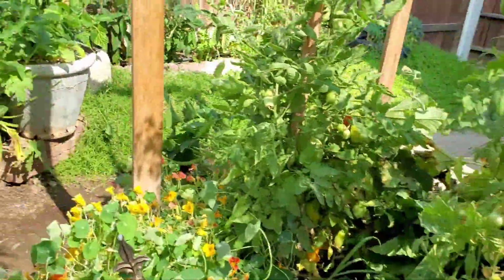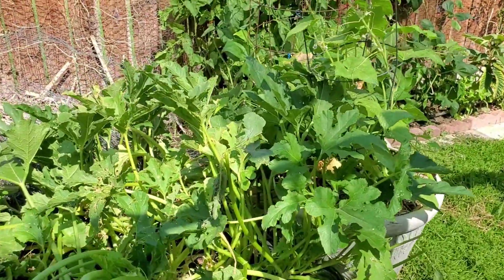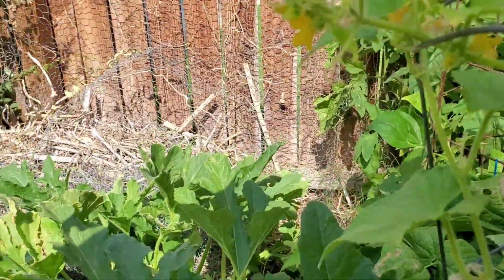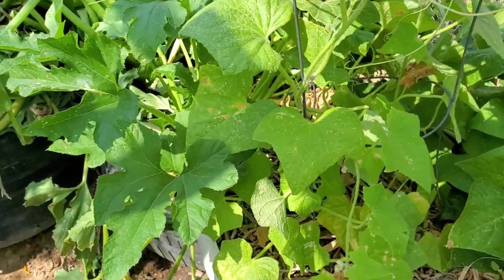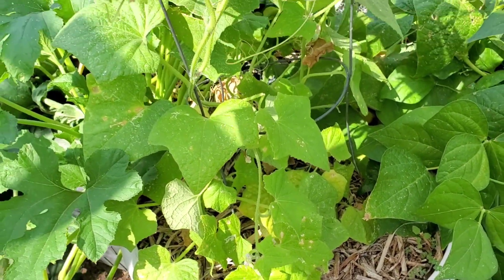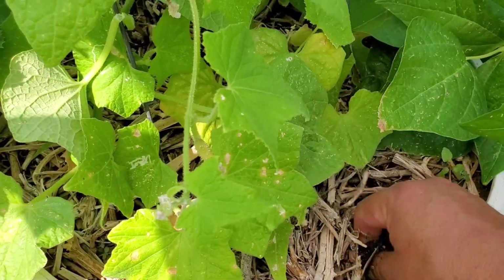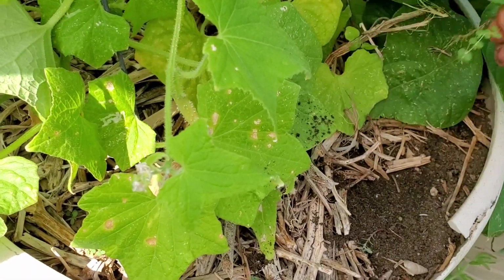zucchinis, cucumbers. This year I'm not gonna have that many cucumbers because the soil mix that I purchased was pretty cheap. I think I only paid like $8 for a cubic foot bag, and it turned out to be garbage. So no more Walmart.